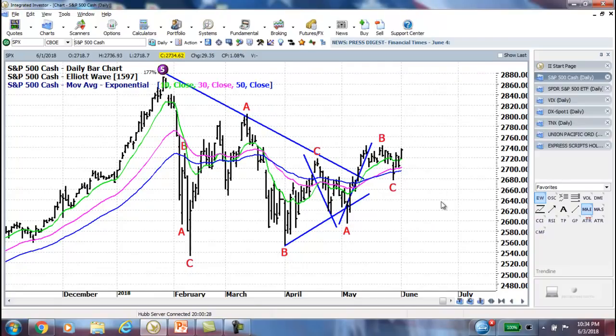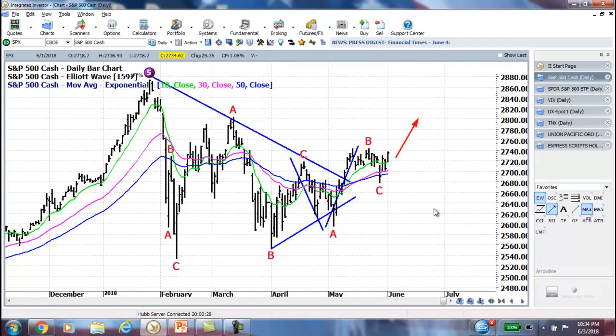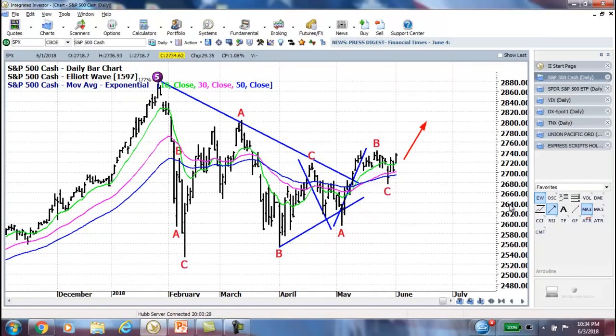So with the market, we're going to keep a close eye this week. Obviously, this will be an important week to see if we continue to move to the upside here after the completion of that flag, but boy, everything was spot on this week from what we talked about last week.